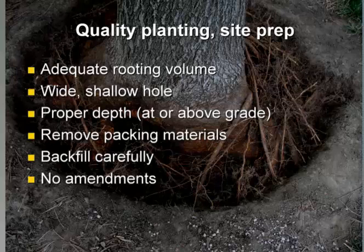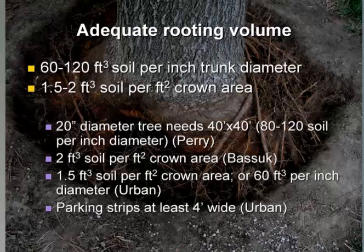You need a wide, shallow hole to reflect the shape of the root system the way it wants to grow. You need a proper depth, plant at a proper depth, at or above grade. Remove packing materials, backfill carefully, and generally don't use amendments. So what is adequate rooting volume?